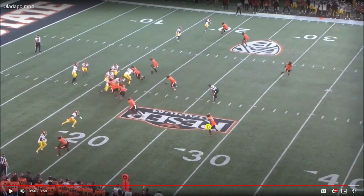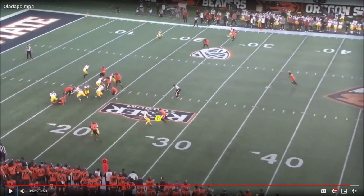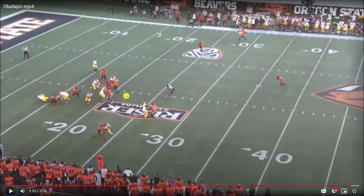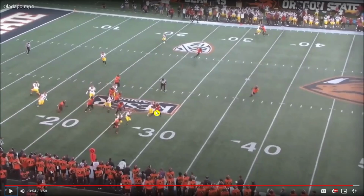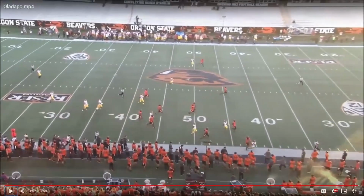A couple of instances of this, but not a lot, where he crashes downhill a little too early. It did happen in this game against USC, where we showed off the recovery and the ability to hustle, but he just has to make sure he's not crashing down at too hard of an angle, to where he cannot be in position to make a play here. And again, it's a good block, but he kind of gave away leverage a little bit there. That leads to a big run.